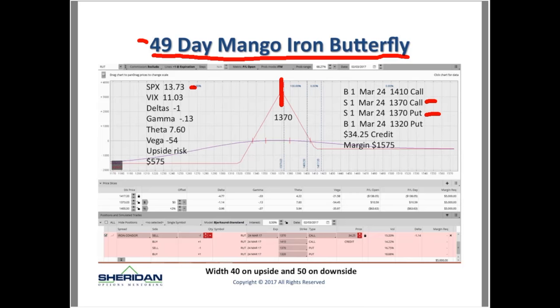But anyways, the whole purpose of this at-the-money position, and why you would go a little more unbalanced, is to get the deltas a little less short than a balanced butterfly.